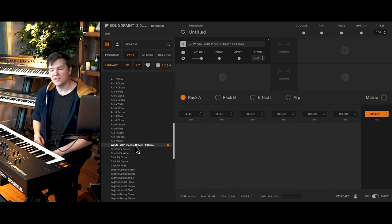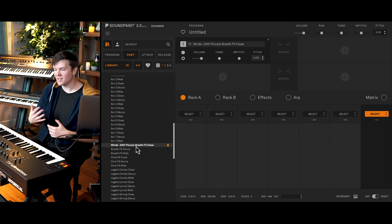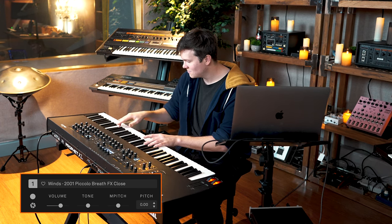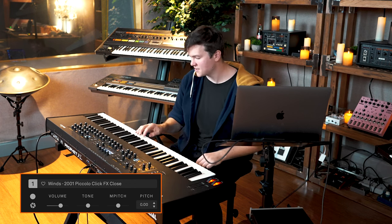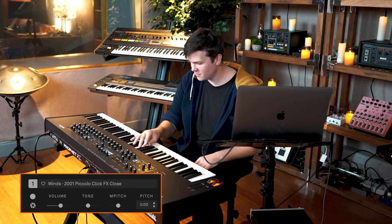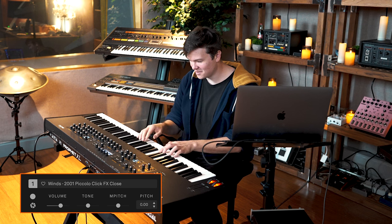You've got some breath effects, which are always great to blend and make it sound even more real. Super wide range there, as well as some clicks. I'm a big fan of doing a very, very short envelope on the clicks just to isolate maybe one or two specifically. You can use that in blend with legatos or sustains.